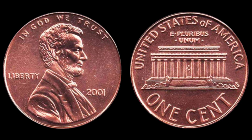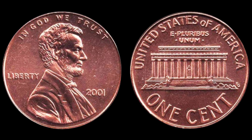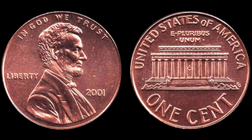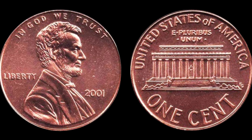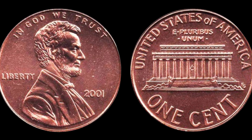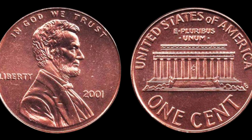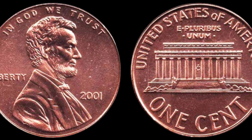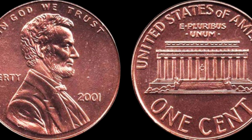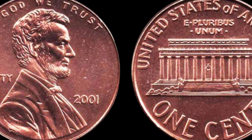Step 1. Carefully inspect your penny for any imperfections. Use a magnifying glass to check for scratches, wear, or discoloration. Consider getting your penny professionally graded. Companies like PCGS and NGC can authenticate and grade your coin, providing a certificate of its value. This is essential if you want to get top dollar at auction.